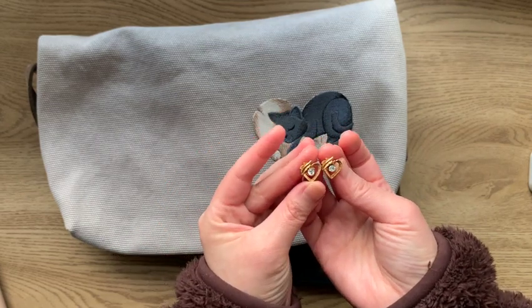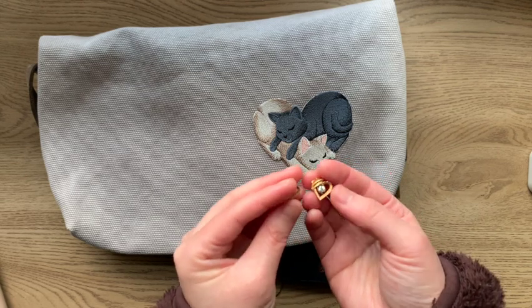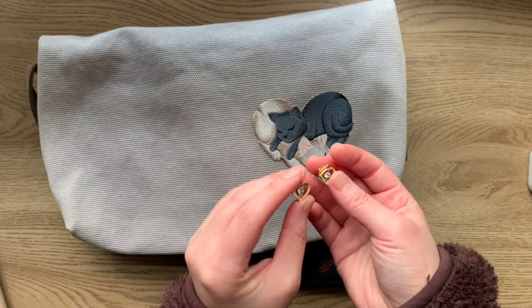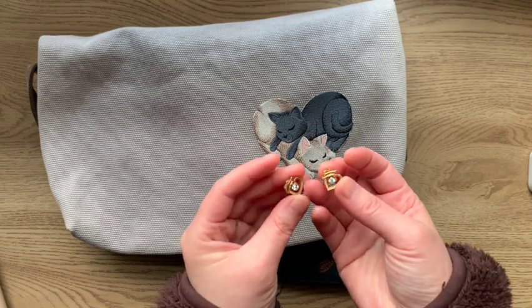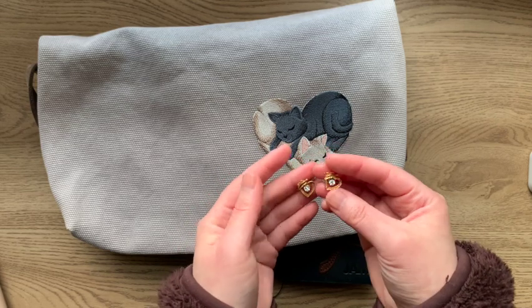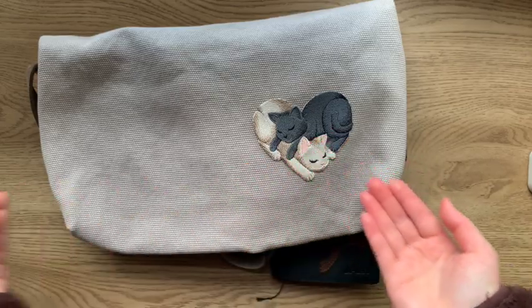In a way, as you might have seen from my previous videos on Christmas and Halloween, I do like to have some festive or thematic earrings. I think it's always a lot of fun to have those. So, yep, these are just some earrings.